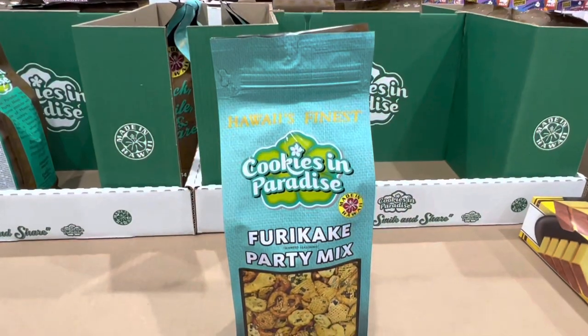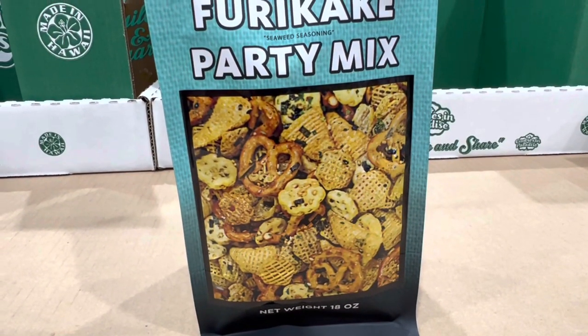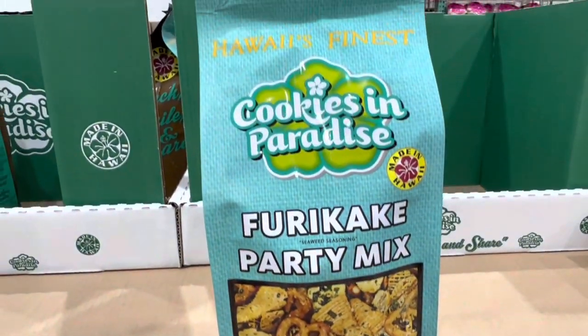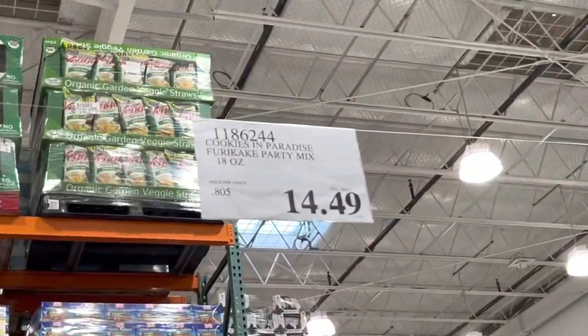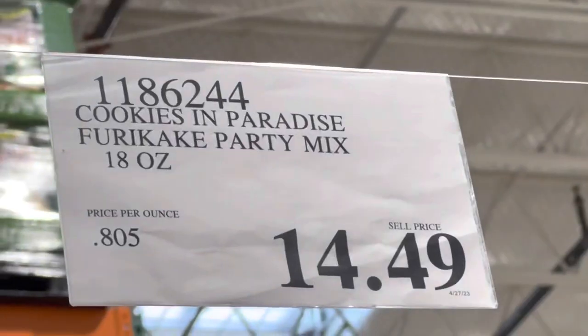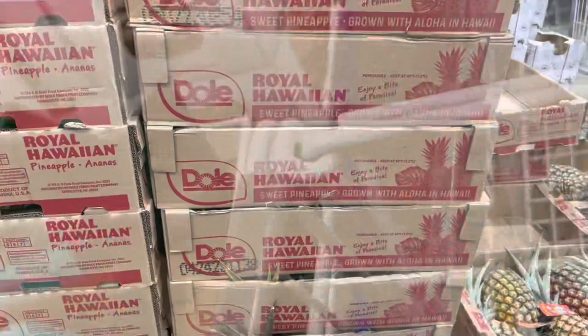Okay, here we have a furikake party mix, which is basically a Chex mix. And this is Hawaii's finest cookies in paradise brand. And this one is $14.49. I have my own version of this that I make during usually New Year's, and it is delicious.